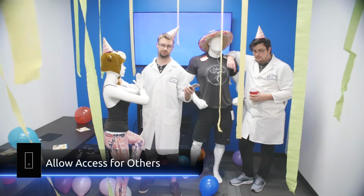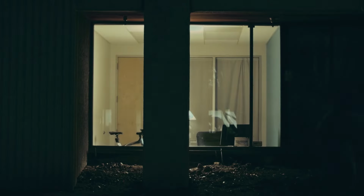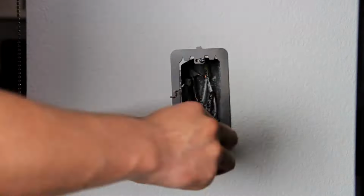Friends or family have access to the app, so they can easily control Iotty as well. A random activation setting will even protect your home when you're not around, keeping you and your family safe. Easy installation means you can do it yourself.